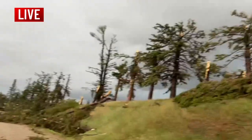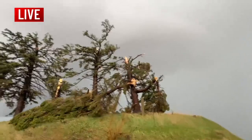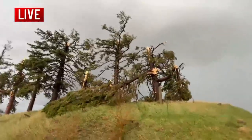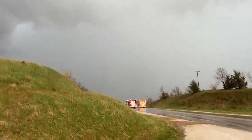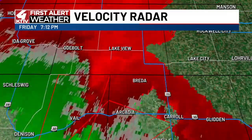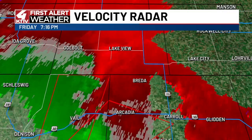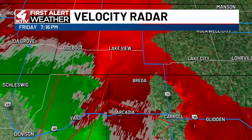I believe this cell was usually moving around 45 miles per hour, although I will say the latest warning that was issued, National Weather Service is tracking that to be going at about 60 miles per hour at this time. And velocity continues to show some evidence that there is still rotation going on between Vail and Arcadia, and you see two warnings kind of almost bisecting each other there, from the cells that we have going on there. What are you seeing, Kat?